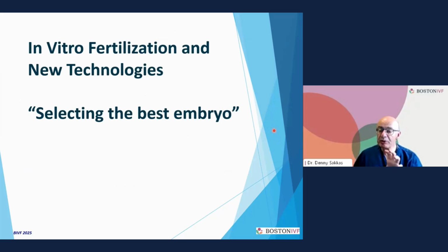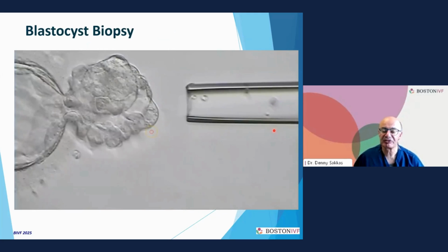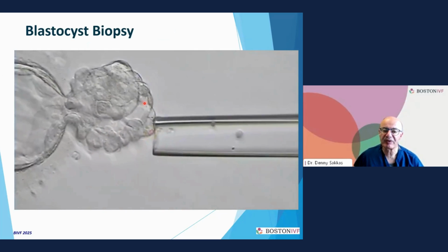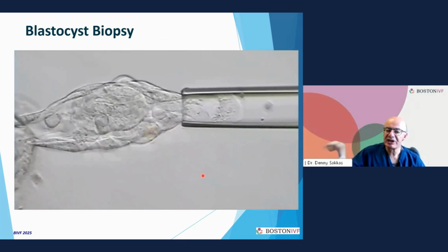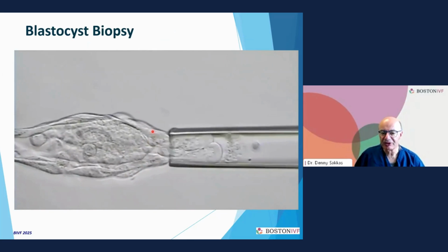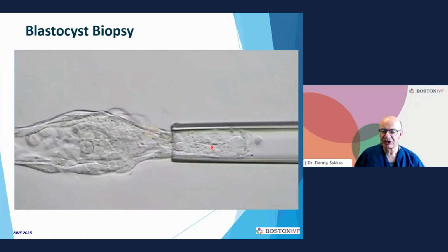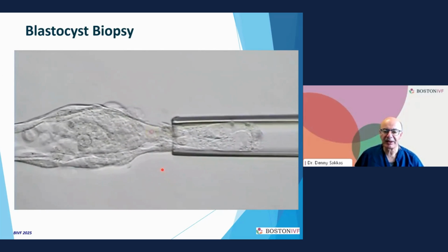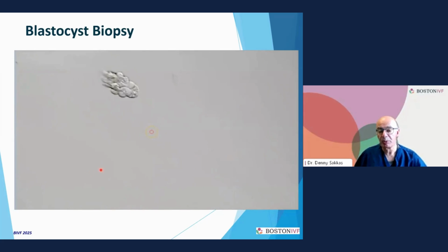So right now, if we're selecting the best embryo, one of the techniques we use is pre-implantation genetic testing. This is a technology where we take a blastocyst and we take a few cells from the trophectoderm of that blastocyst as a genetic marker for that embryo. You'll see here we remove a few cells from the embryo. The little red dot here is a laser. We cut through these and strip them away. You'll see a few cells disappear into the pipette here. Again, remarkably, the embryo remains intact. You can see that's the embryo here. We would freeze that embryo, and then the remaining cells we send for genetic testing.